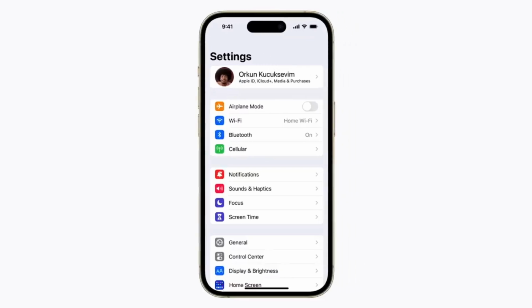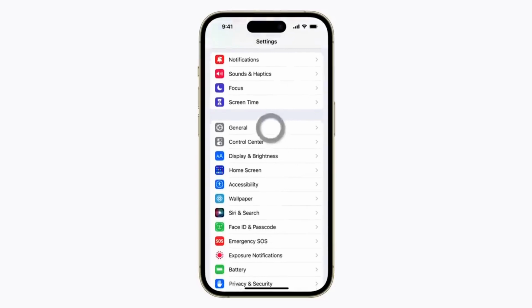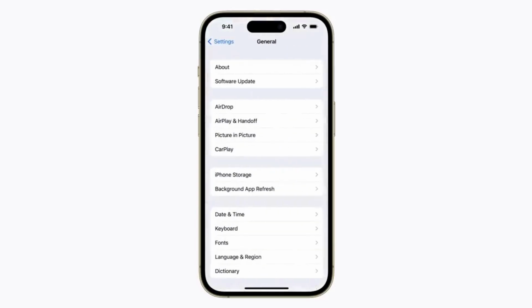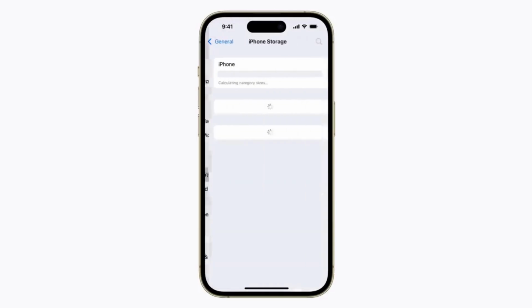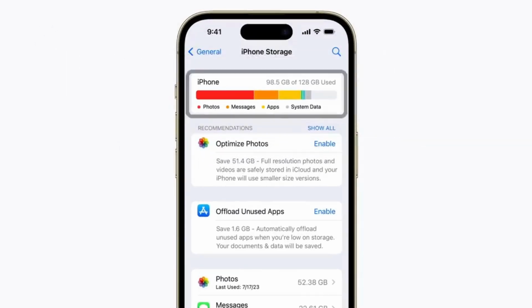First, let's see how much storage we're using. In Settings, scroll down, tap General, and then tap iPhone Storage or iPad Storage, depending on your device. The graph at the top of the screen shows what is stored locally on your device and doesn't include iCloud storage. Content is listed by categories like photos, messages, apps, and more. This might take a moment or two to load.